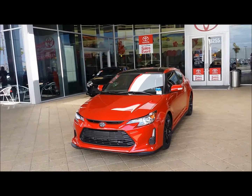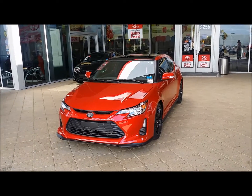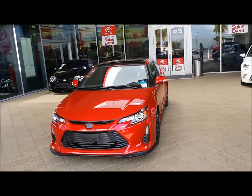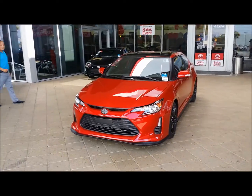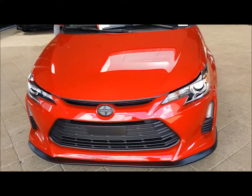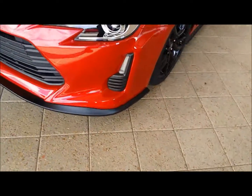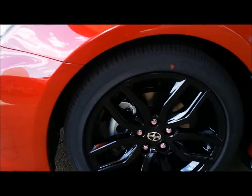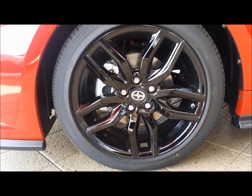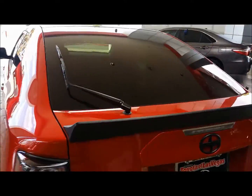Today we're taking a look at one of the last of the Scions. This one's a Scion TC, but it's not just any TC, it is a 10.0 release series. How do we know? Well, first of all, they've blacked out all of the emblems, as you can see here. It also has a skirt that wraps all the way around the car. In addition, it has wheels that are unique to the TC release series 10.0.